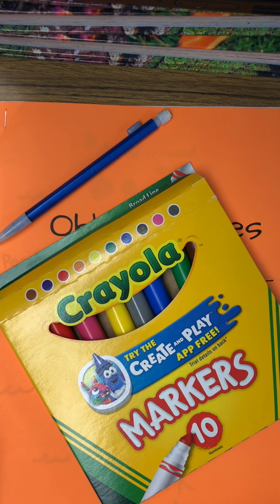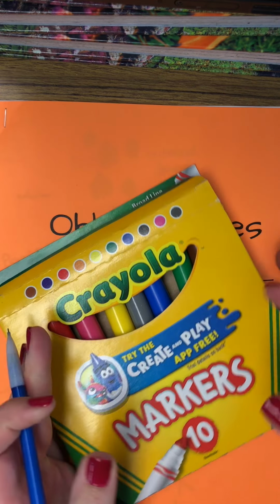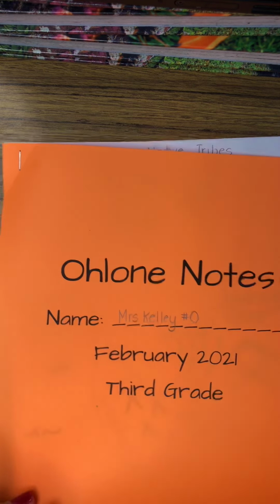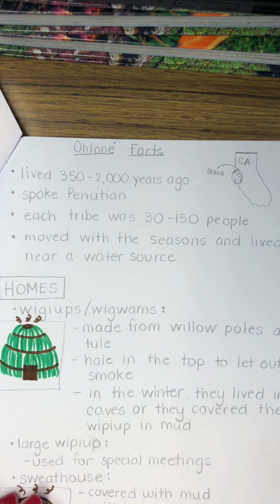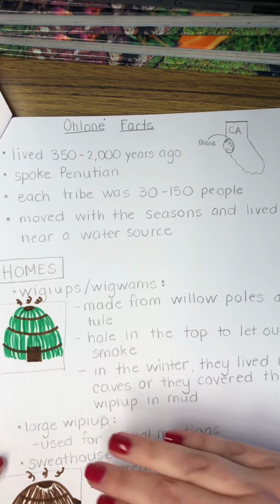For this activity, you're going to need those same supplies as usual: a pencil, markers, and your Ohlone notebook. All right, so last week or the week before we made this map. Last week we talked about some of the Ohlone facts and we specifically referred to the homes.